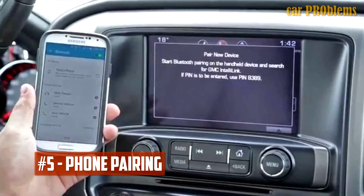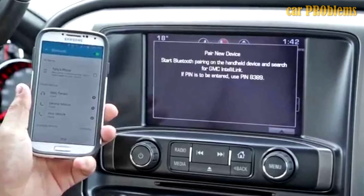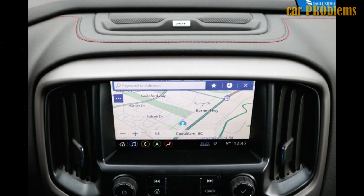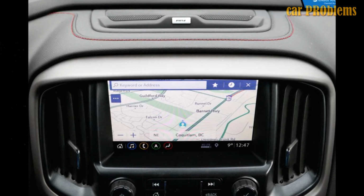Phone pairing. After pairing the phone to the truck, the contacts aren't displayed on the infotainment, which makes using the call feature difficult because you can't tell who is calling until you pick up the phone. GPS. Users have reported that the navigation system frequently failed to provide directions while they were driving. This led many drivers in the wrong directions.